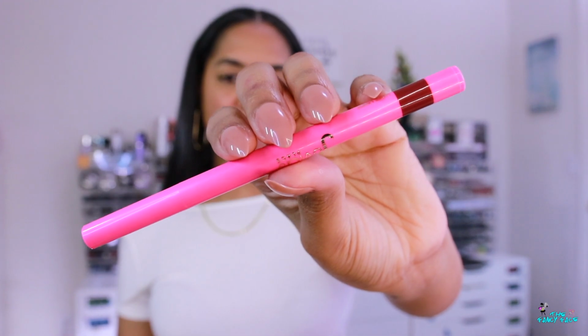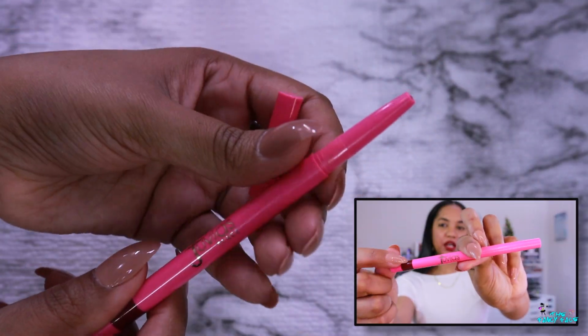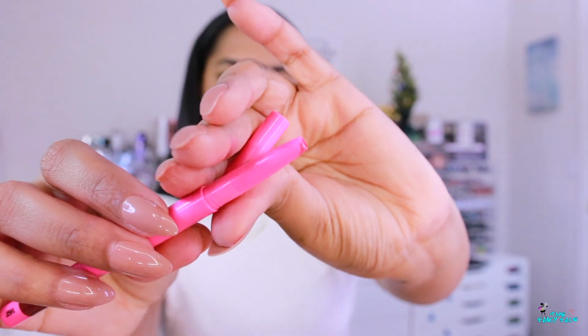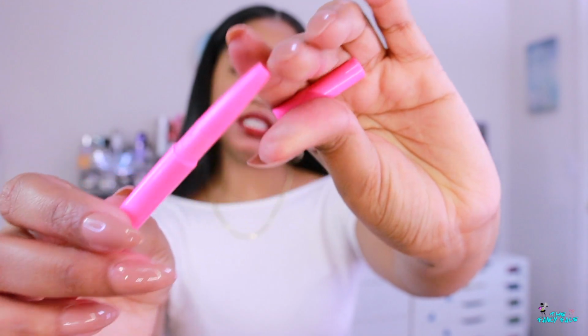The lip liners are in pink packaging as well, and they have the color coding on the bottom of the pencil. And then they twist up and they can twist down, so that's good to know. I do like this packaging. I think it's really ideal. Honestly, when I saw the packaging, I was like, oh my god, this is so stunning. I hope the product inside lives up to the packaging, and it really does.